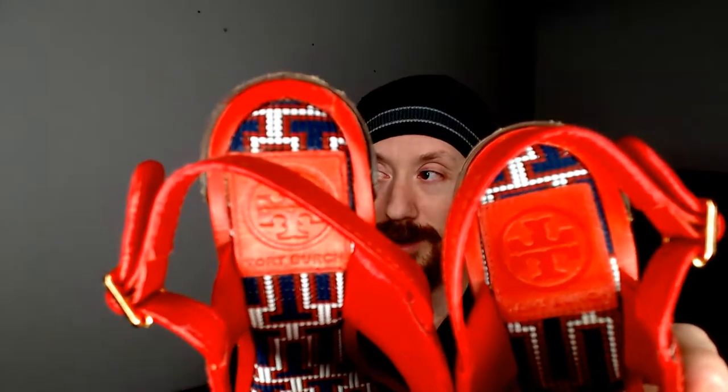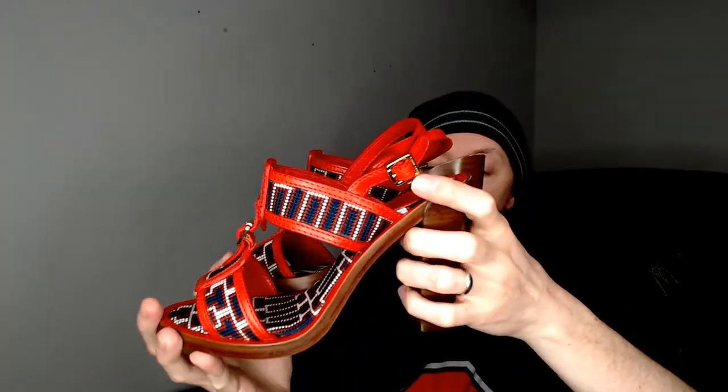And right off the bat, we have something that's very good. Very, very good. We have a pair of Tory Burch heels. So, they are red, white, and blue. Those will be great going into the summer, right around 4th of July. I don't know why I said 4th of July time. They seem to be in pretty good condition. Oh, they're 6.5, and they do have a leather sole.